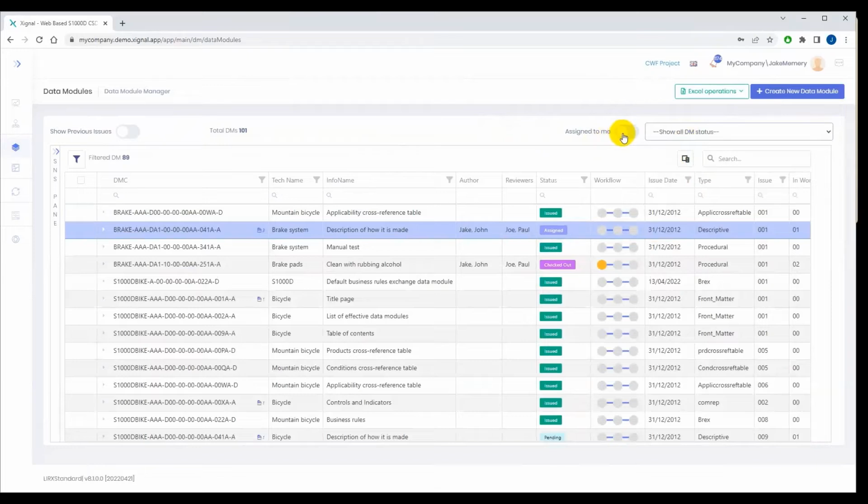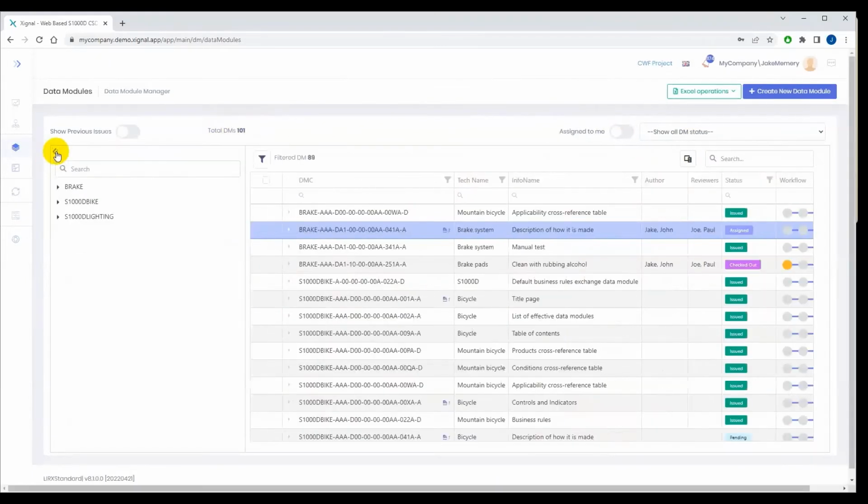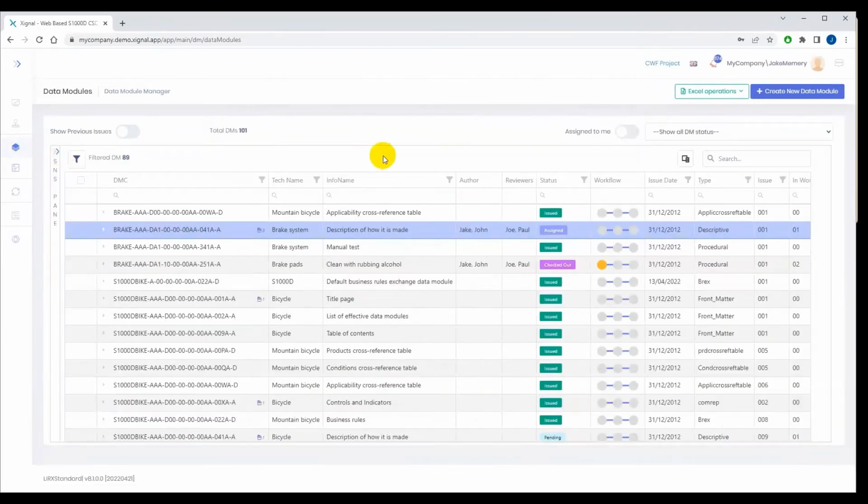I can also click on the assigned to me switch. So obviously what that does is it just gives me a list of anything that's got my name in either the author or reviewer column. Okay, so this is essentially my inbox, I guess you could call that. And there's various other ways we can filter. We've got the SNS over here, so we could start drilling through into the SNS, and we could filter on systems and subsystems, etc. Fairly standard. And we've also got some fairly advanced filtering options here as well, with some of these mathematical operators, and also the Excel filters here. So there's numerous ways in which we can configure this interface to see what we want to see.